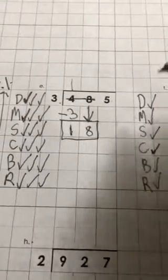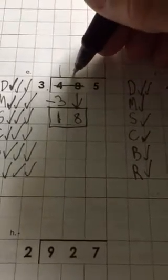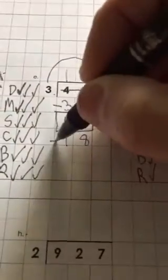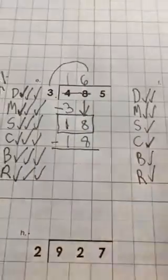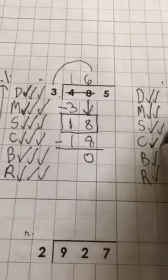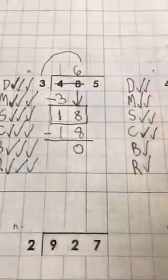3 times what gets me close to 18 without going over? I know 3 times 6 is 18. So I'm going to slide down the chute. I've determined, and now I've multiplied. I'm going to go ahead and subtract. 18 minus 18 is 0. I know 0 is less than 3. I have nothing left to share with the kings.